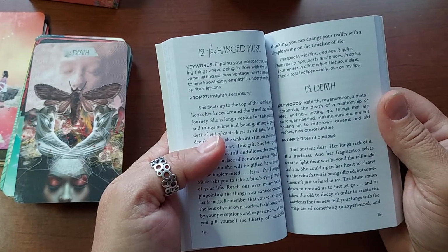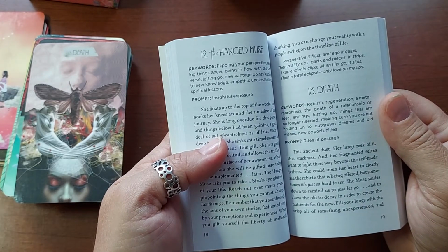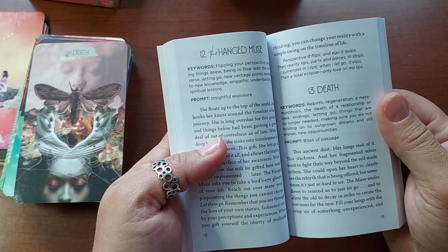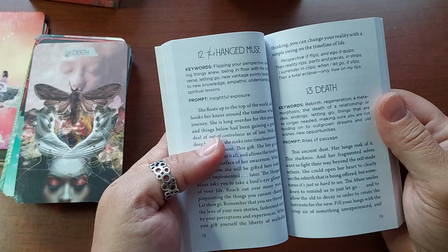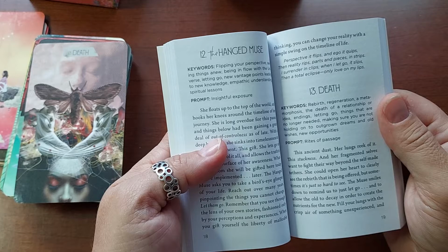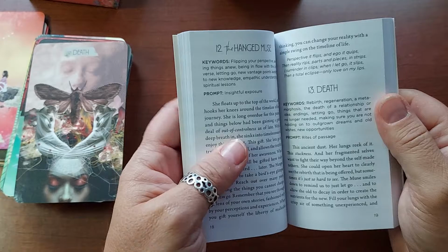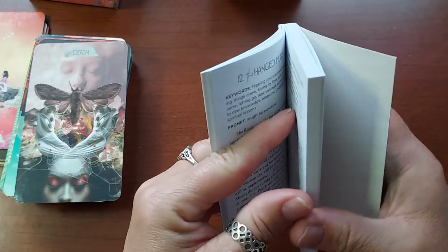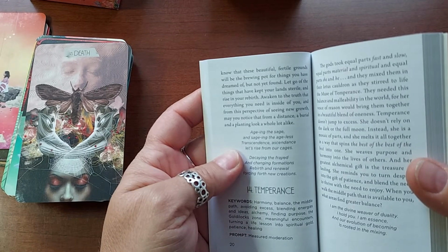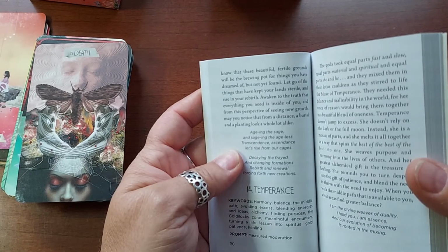This ancient dust, her lungs are reek of it, this stuckness, and her fragmented selves want to fight their way beyond the self-made tethers. She could open up her heart to clearly see the rebirth that is being offered, but sometimes it's just so hard to see. The Muse smiles down to remind us to just let go and to allow the old to decay in order to create the nutrients for the new. Fill your lungs with the crisp air of something unexperienced, and know that these beautiful fertile grounds will be the brewing pot for things you have dreamed of but not yet found.